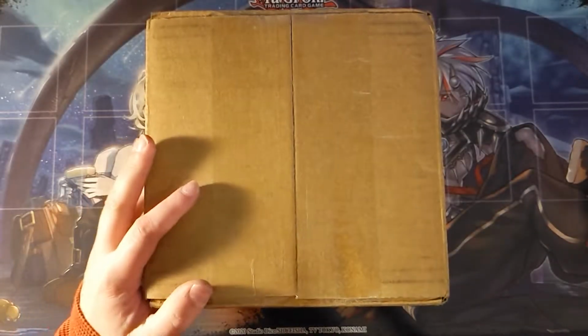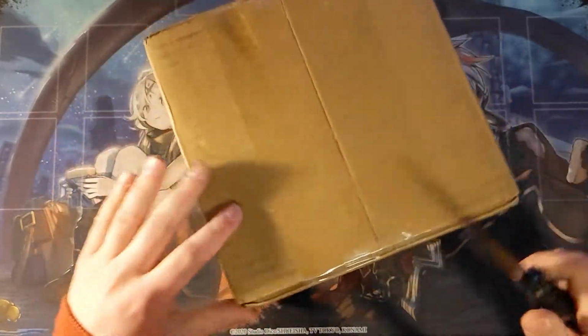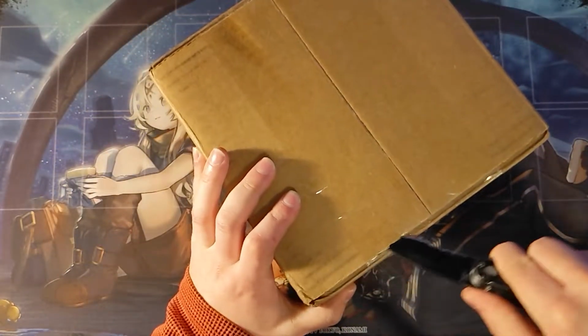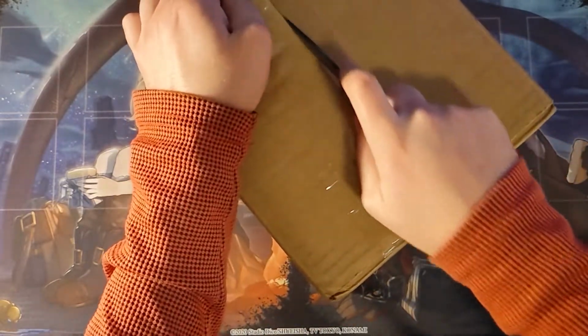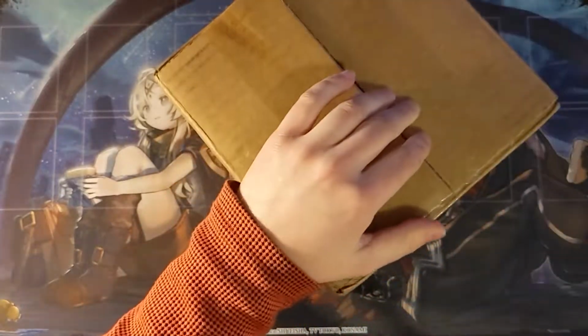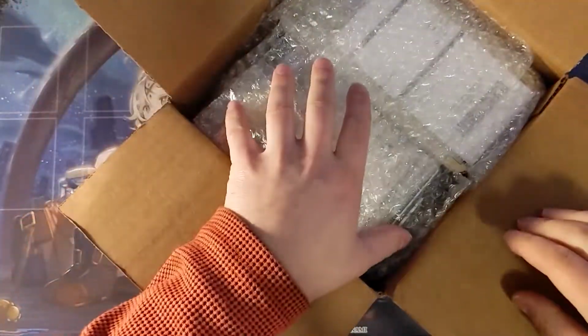All right, we have a box here to open up, and it's sort of a little special box for me. Anyway, not as many other people. It's basically just Yu-Gi-Oh cards, let's be honest. But I've been very excited about this. I bought some structure decks from the new set. I guess you could call it a set.